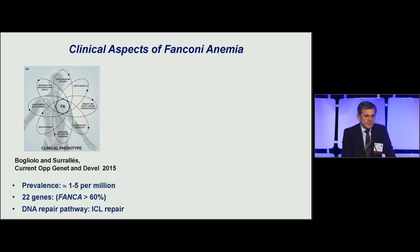And to start with, as many of you already know, Fanconi anemia is a quite complex genetic disease that is associated with mutations in any of the 22 Fanconi genes that are already known. Nevertheless, mutations in FANCA account for more than 60% of these patients, and this is the reason why we have focused our gene therapy trial in patients with Fanconi anemia A.